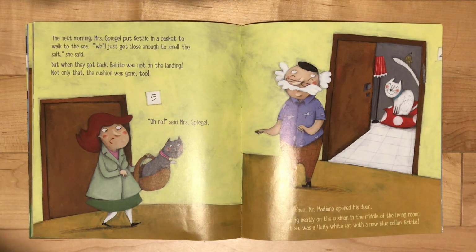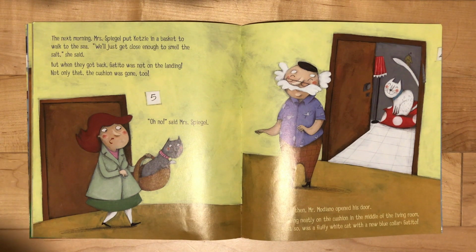The next morning Mrs. Spiegel put Ketsy in a basket to walk to the sea. "We'll just get close enough to smell the salt," she said. But when they got back, Gatito was not on the landing. Not only that, the cushion was gone too. "Oh no!" said Mrs. Spiegel. Just then Mr. Modiano opened his door. Sitting neatly on the cushion in the middle of the living room, just so, was a fluffy white cat with a new blue collar. Gatito!